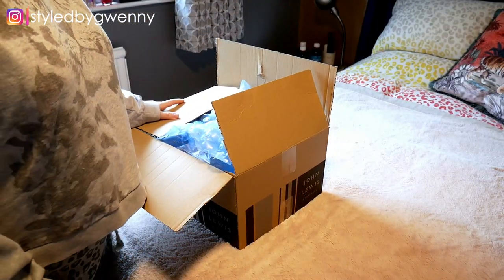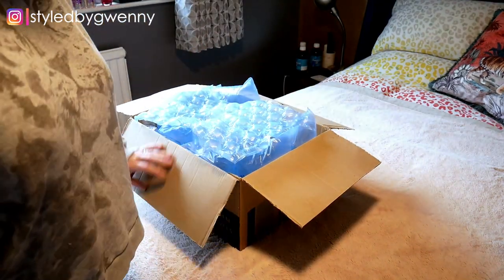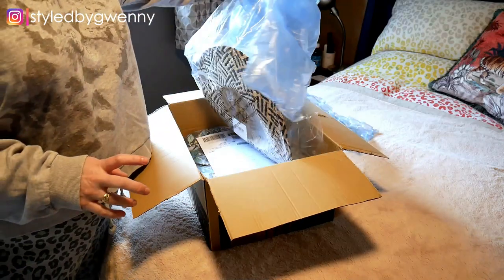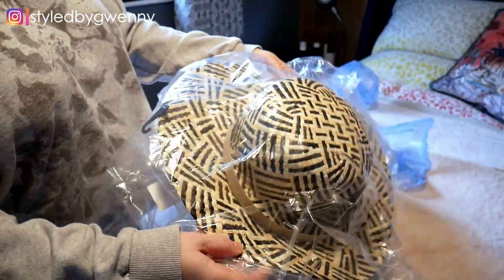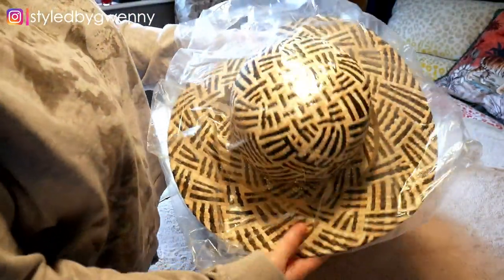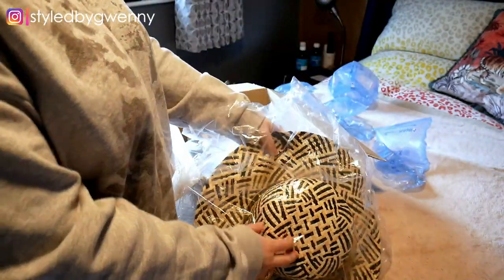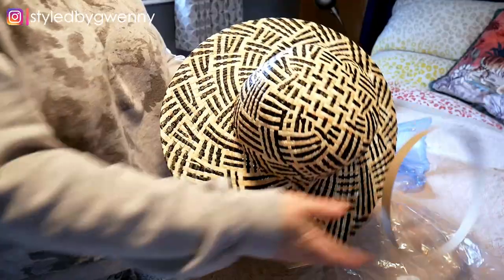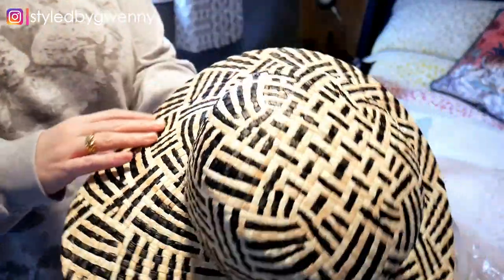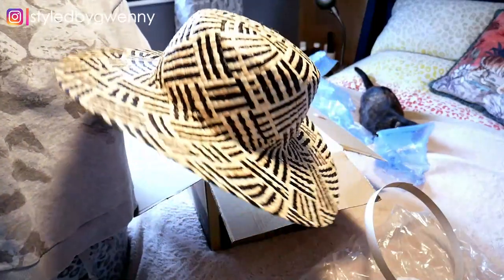So I got this package from John Lewis, as you know, my favourite department store, and I wanted to show you what I'd ordered. First up, on top, yes, I bought a summer hat. I love a summer hat, but I always seem to be unable to find the right one. And this one, I think, could be the right summer hat for me, because not only does it have that sort of neutral colour that you want for summer, but it's got black in it as well. That was the original price, £30, and it was reduced to £9. So I thought I'd give it a go.